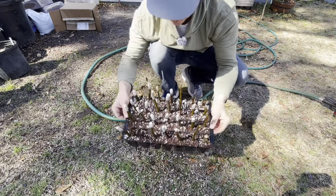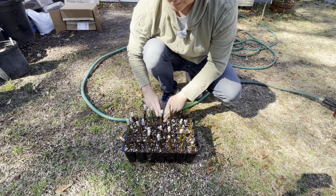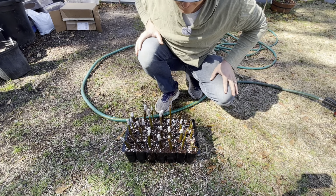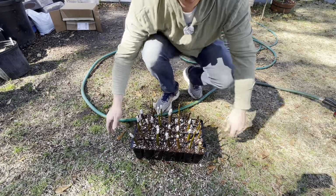That looks really good. I'm not gonna lie. I like using coir because it's a little more hydrophilic right off the bat. You can see it already settling down. I think we're ready to go put it on the shelf.